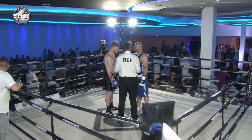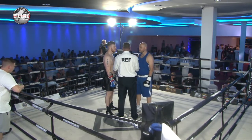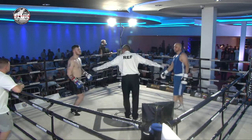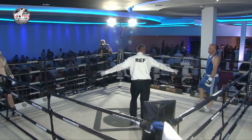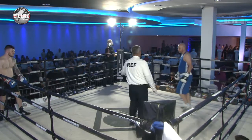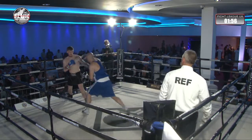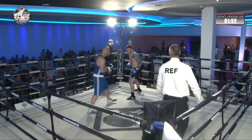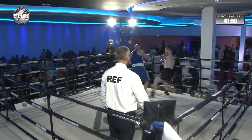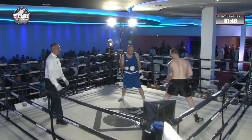And the next bout of the evening, this is a debut fight for both fighters. Michael Evans in the red corner and Ryan Hibbert in the blue. Evans moving forward. And Hibbert on the back foot at the minute, caught right there, keeping his hands quite low.